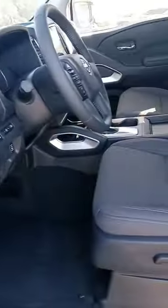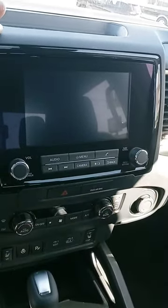Love the way they redesigned this truck. I mean, altogether, I do love it. I love the front end. And the biggest thing for me, because, I mean, when you're driving it, you're sitting in it, right? And this is what you're seeing. Much improved with the larger touchscreen.